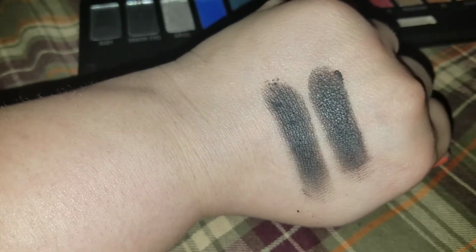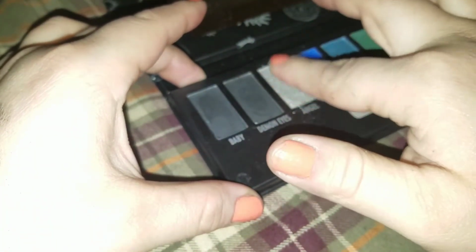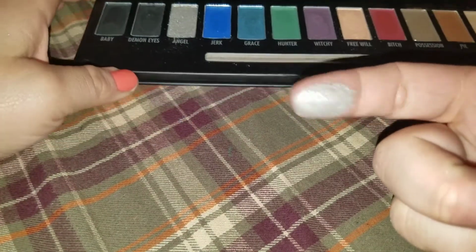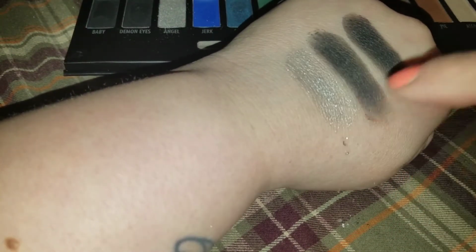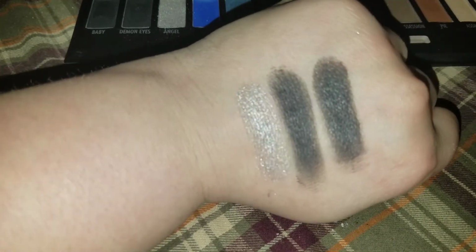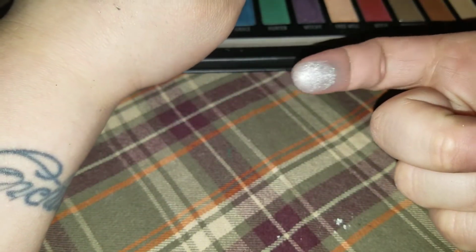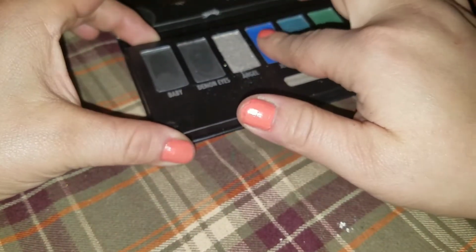It's pretty much the same color as Baby, but technically it's just a muted black. The next one is called Angel, and this one has tons of fallout. It's pretty much glitter in a pan. If you use a Fix Plus or even a glitter primer, I think this one would be beautiful in the eyes, but it definitely has a ton of fallout. But you can see it's pigmented. It's a beautiful silver.